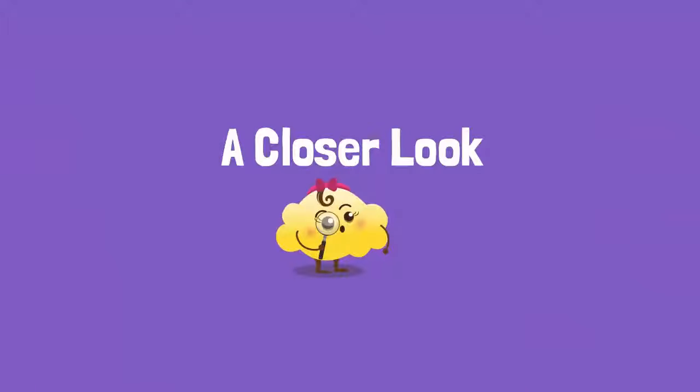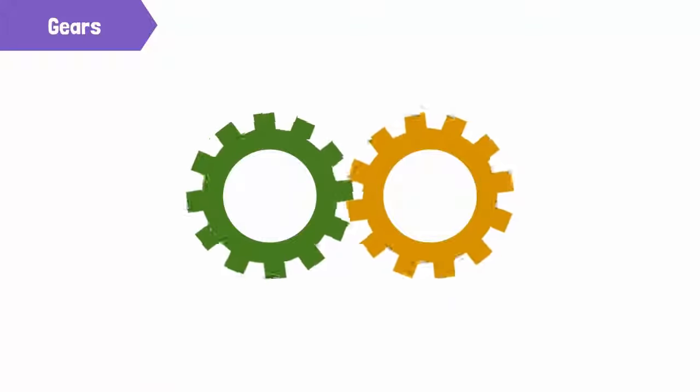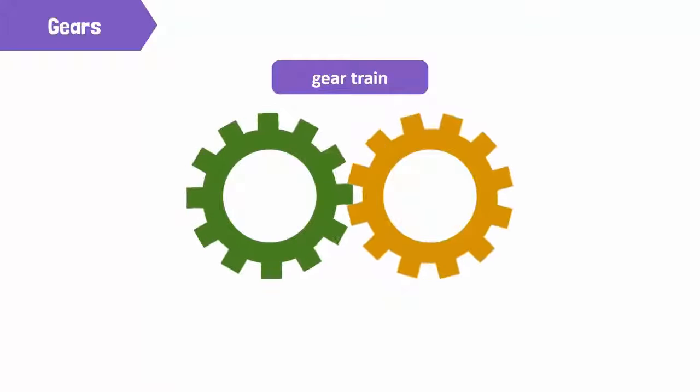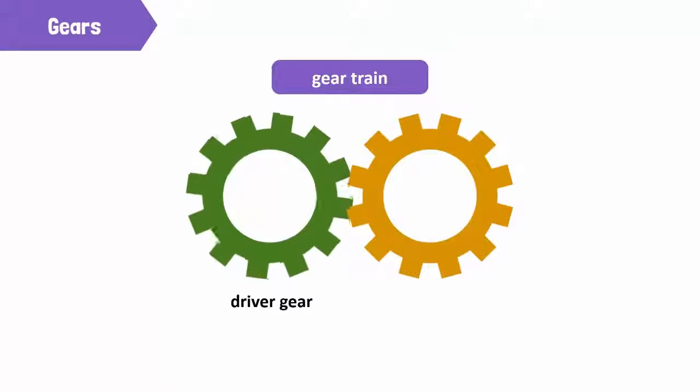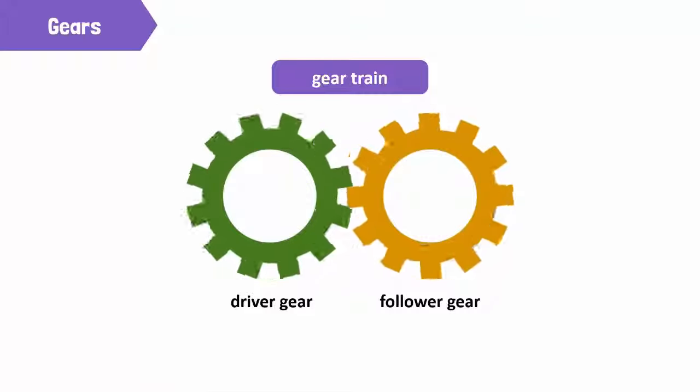Let's find out more about gears. When two gears fit together, one gear can turn the other without slipping. This is called a gear train. Each gear train has two parts, a driver gear, the one that you turn, and the follower gear, the one that gets turned.